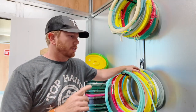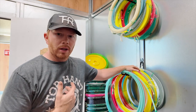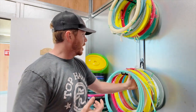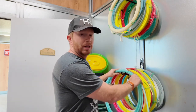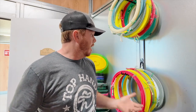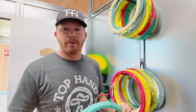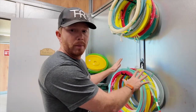So to answer the question of why so many, for those of you that may not know, I do a lot of work with Top Hand ropes. I'm a Top Hand rope ambassador. And these are actually ropes that I keep to essentially let people use, right? If somebody says, hey, I need a rope that kind of feels like this, but I'm not really sure what to buy from Top Hand, I'll go, okay, let me look through the rope room and see what I can find for you and let you try it, okay? So that's partially why there are so many here.